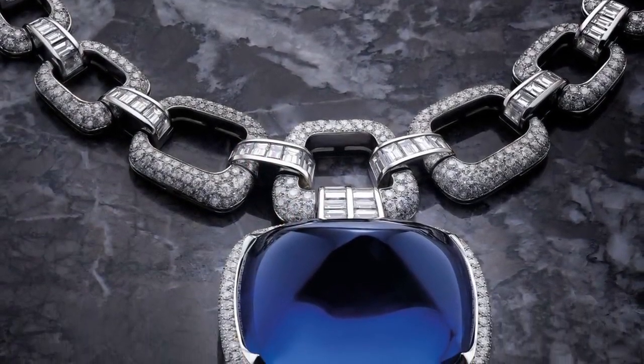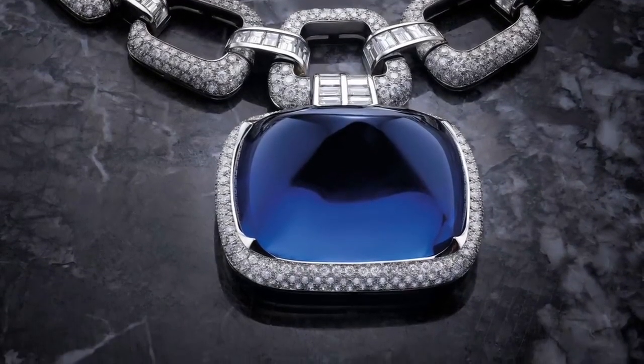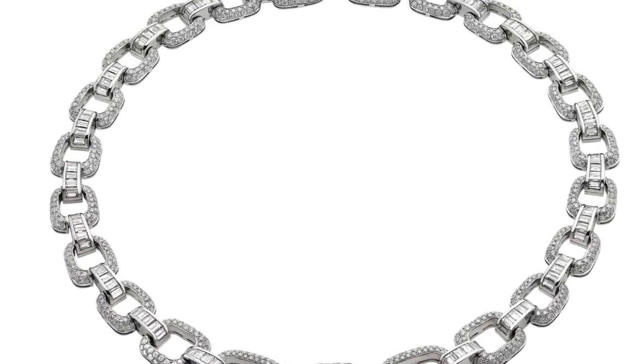180.98-carat Burmese cabochon sapphire crowns the Il Magnifico di Bulgari necklace, a highlight of the new Festa High Jewelry collection. A total of 28.46 carats of diamonds set into platinum add the finishing touch.